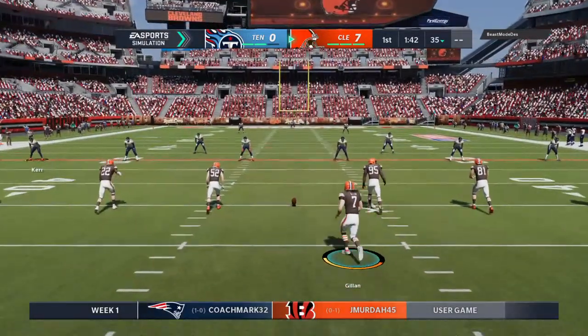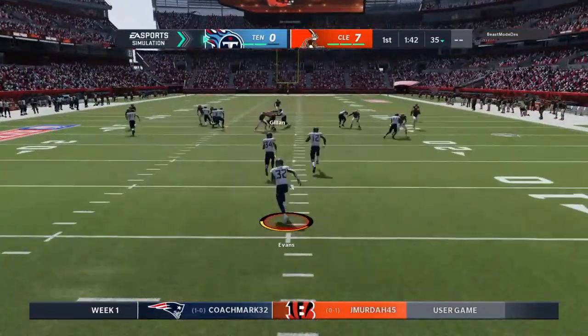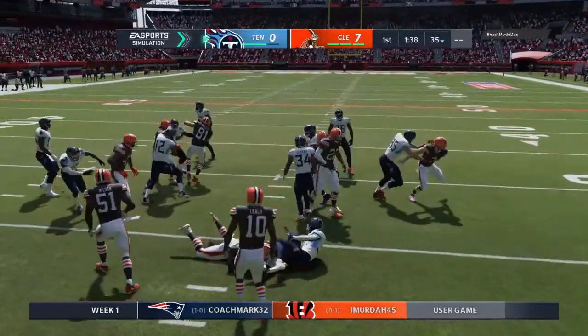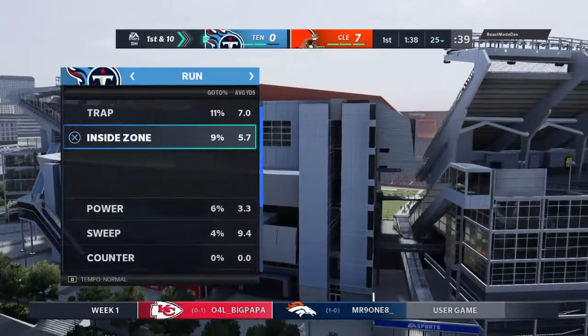Set now to kick this one away, and off it goes. Now this will make it into the end zone. And ultimately, he stopped right where he would have been if he had simply gone down to a knee at the 25. 25-yard line.